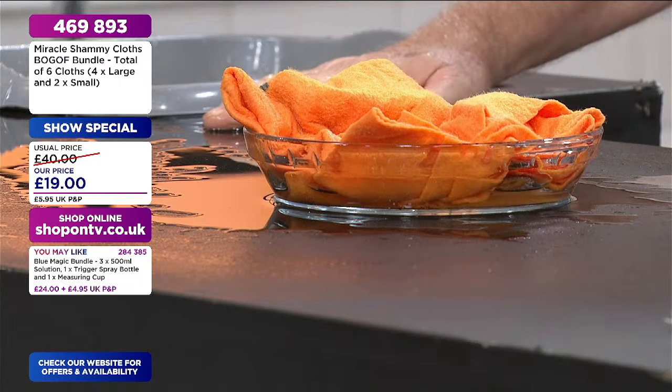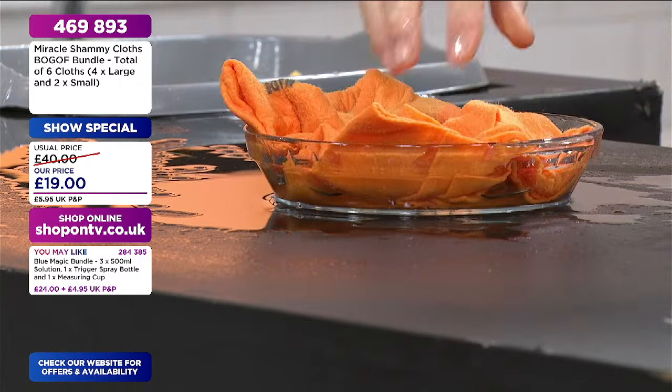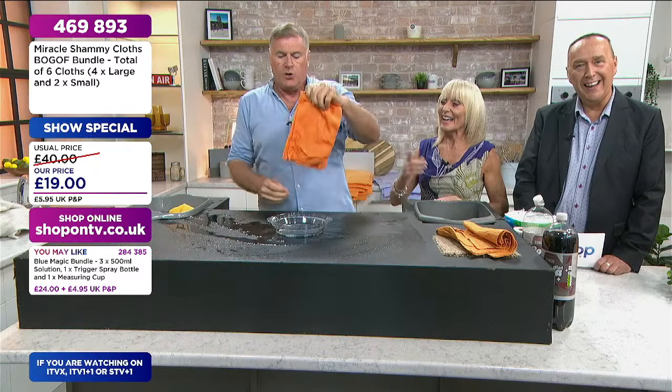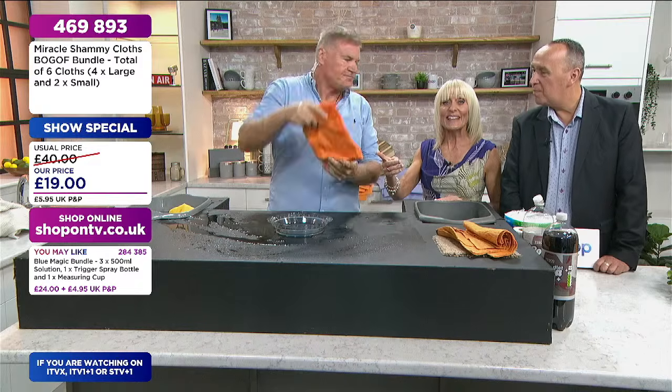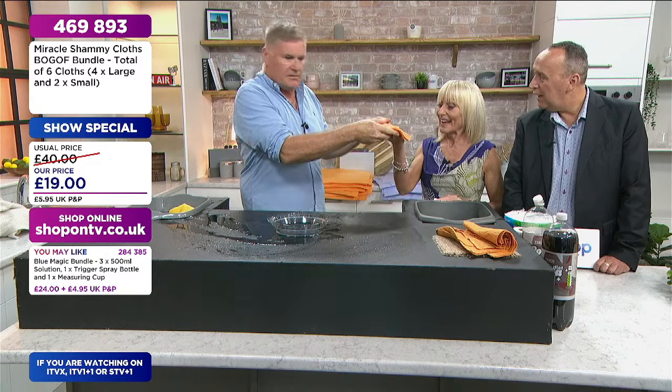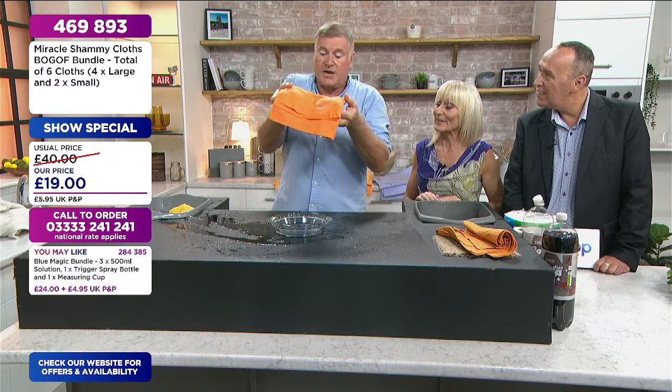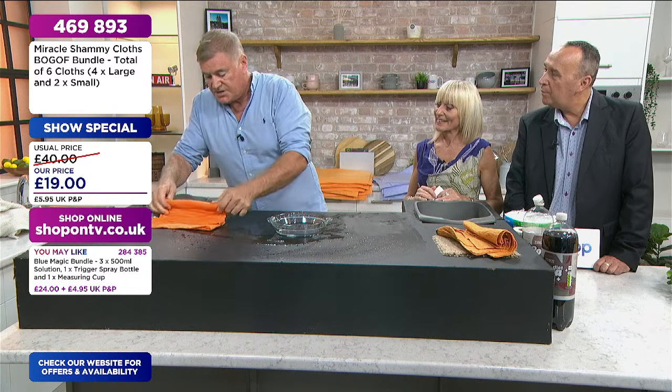Wow. What I just love about it is it picks it up and it locks it inside. It's like it drinks it. No drips. There's so much in there, but it's not dripping. Feel how heavy it is. It's absolutely soaked, but it doesn't just drip. Carry that over to the sink at your leisure. No sticky mess on the floor.